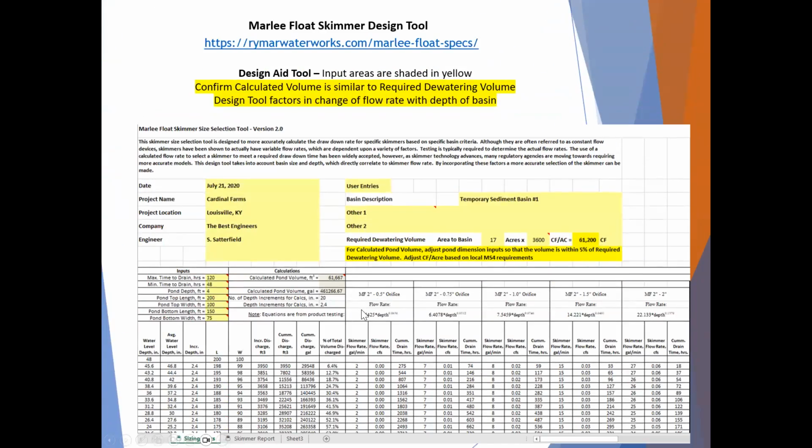So to help with that, we have a design tool that's available on our website. This is free to download, no sign up or anything required. It's a simple Excel tool. So it's going to give you a chart here on the top left with your information for your project and yourself, your basin description. We've added this check right here. This is for your required dewatering volume.